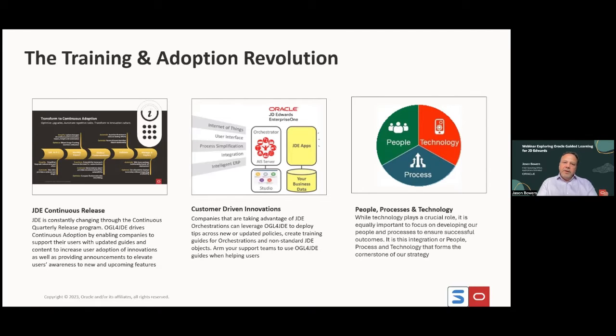However, the rapid pace of continuous release and innovation means that there's a call for a fresh approach to traditional change management and the training methods. And whilst technology plays a crucial role, it's equally important to focus on developing our people, our processes, to ensure successful outcomes. It's this integration of people, process, technology that forms the cornerstone of Oracle's strategy. At Oracle, we're committed to providing solutions that not only enhance the user adoption, but also proactively raise awareness of the new features and the better ways to work.